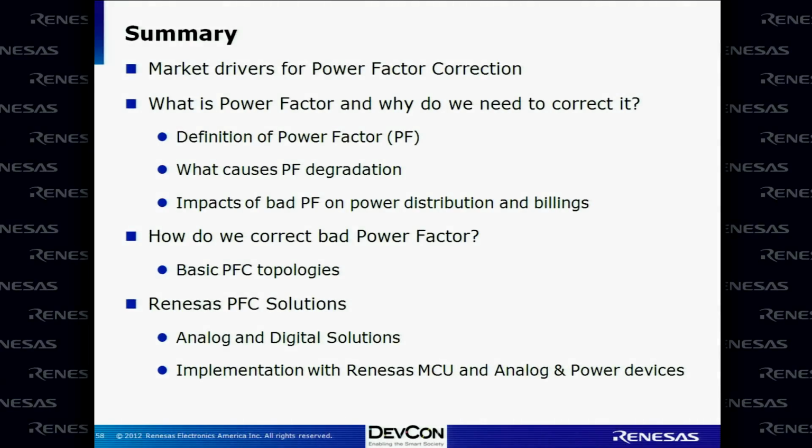First of all, we established that we need to correct power factor for several reasons: utilities, consumers, and so on. Some of the power that is lost is not paid for. Then we also have problems with harmonics that will disrupt other consumers. So we looked at the basic power factor topologies, and then at the Renesas solutions, both analog and digital, and also the implementation with a microcontroller.